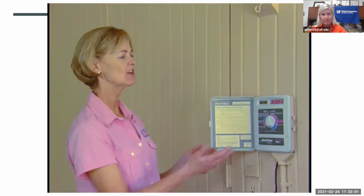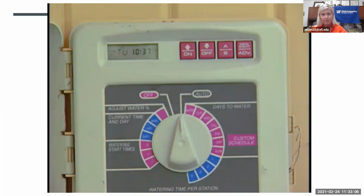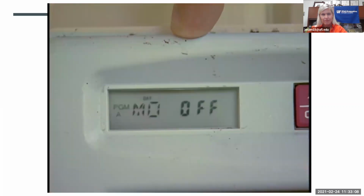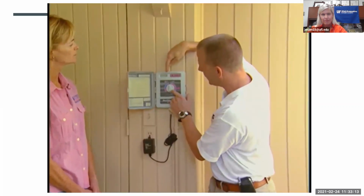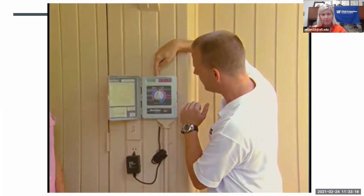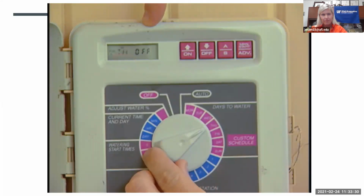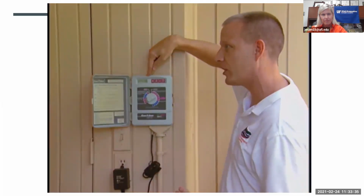So Michael, how would one change the frequency or the number of days with which they irrigate? The frequency, you can see this controller here is pointed to off, and it particularly tells you how it's operating because the last number blinks when it's off. When you turn it to an irrigation schedule, the time stays fixed. You can look at this one, and on Monday it says off, so it's not going to run on Monday. On Tuesday it says on, and then on Wednesday off, Thursday off, Friday on. Saturday and Sunday are also off. So this one's set for 2 days a week on a custom schedule.